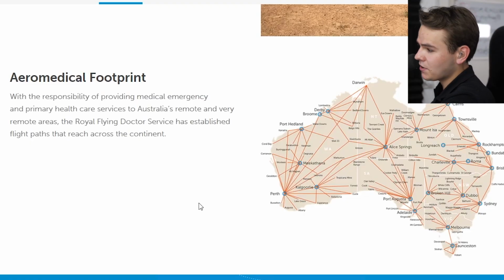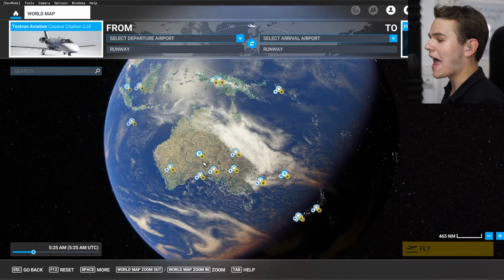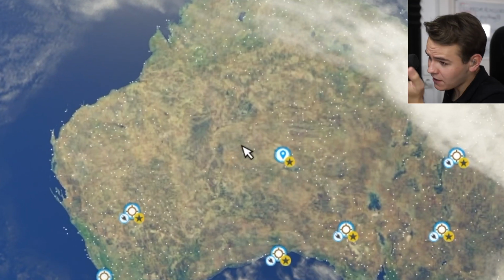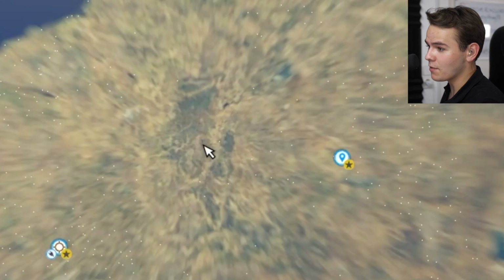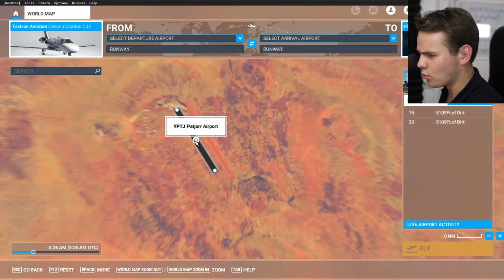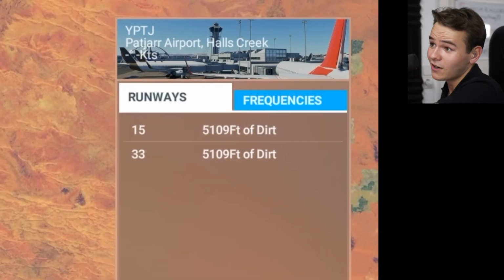And the thing about Australia is that it's extremely large. They have an extremely vast outback that people do live in. Like, at least 10 live here and stuff. But not too many airports. Look, there are hundreds of miles of area without any airstrips, or with very, very small ones. We've got Pajar Airport with a dirt strip, you know, where normal private jets like the CJ4 cannot operate.